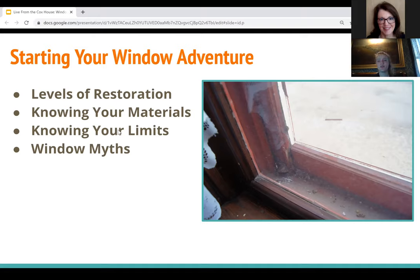This is not waiting till your sash has completely lost its paint or finish, but instead doing a little spot painting to make sure that finish is maintaining its integrity and protecting your wooden materials. And so those are little things you can do every year as a cyclic maintenance measure.